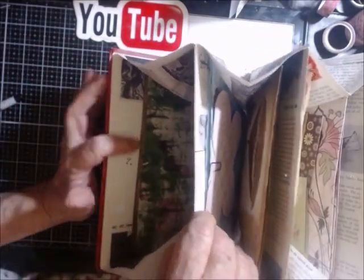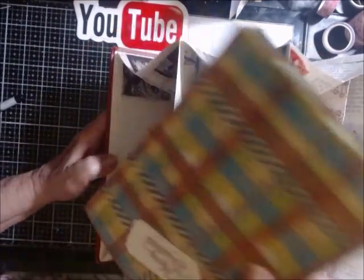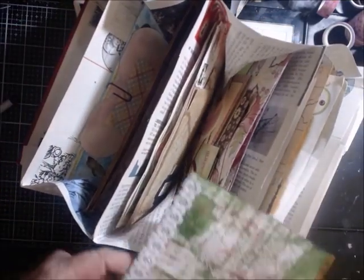Now, I still have room for a lot more stuff. Like I said, I'm going to do ephemera. I'm going to do die cuts. And it's not going to be Christmas.